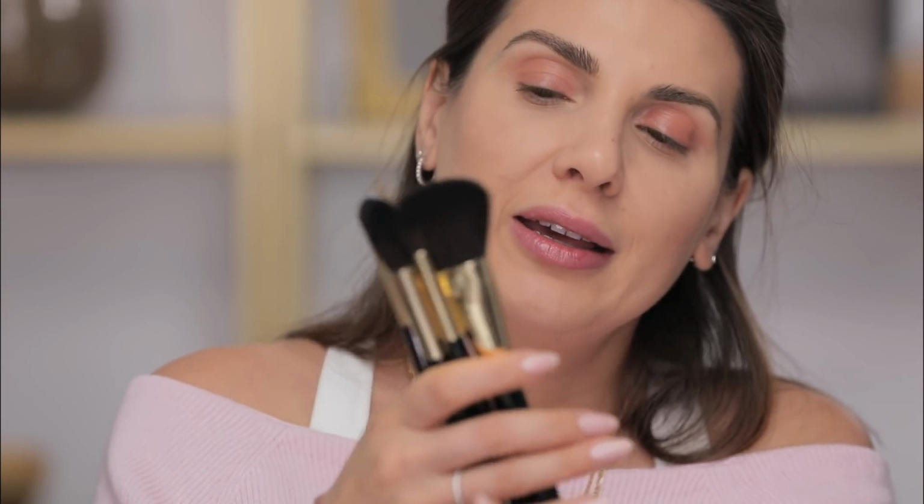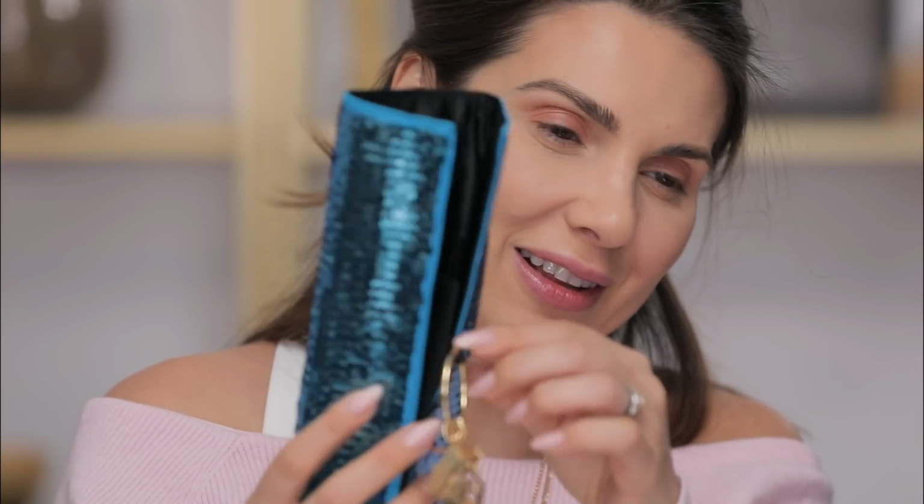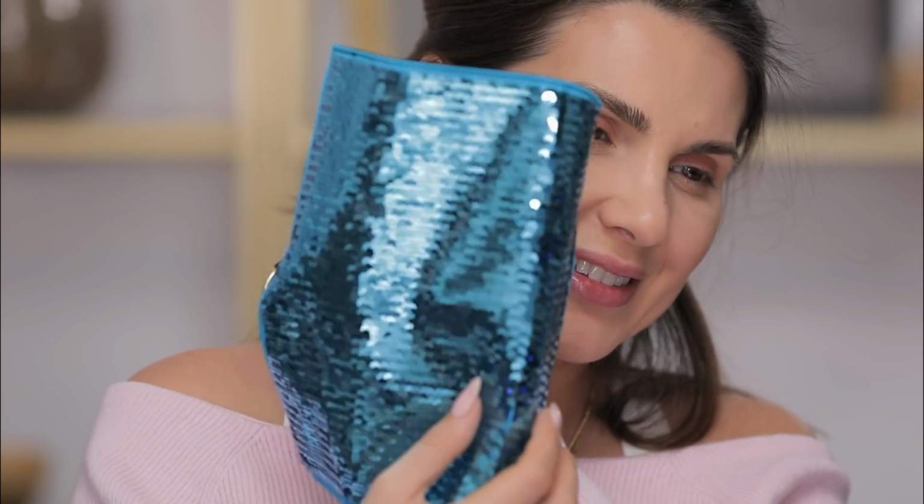Part of their Studio 54 collection are also these brushes that come in this little clutch. A lot of party vibe. I mean, Studio 54 was a very, very famous, I think it still is, I'm not sure, very famous club back in the 70s where all the good artists and singers could spend time. So I'll be using these brushes.